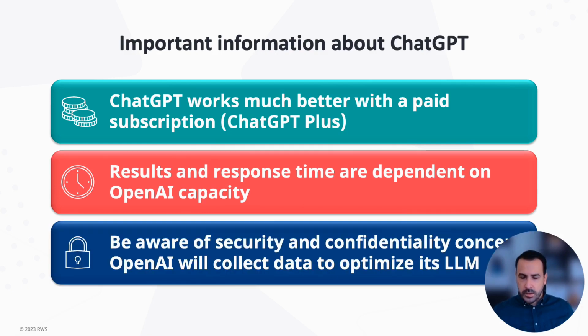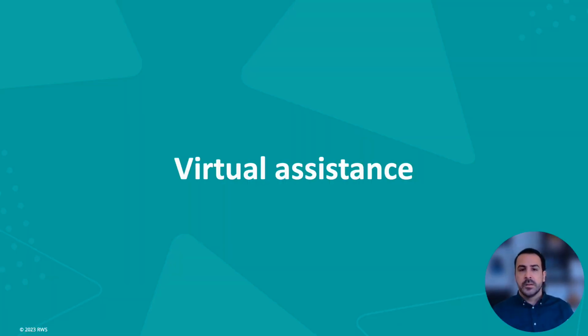It's also important to be aware of security and confidentiality concerns. With the public ChatGPT, OpenAI will collect data to optimize its large language models. So you need to be sure that you can do this with content if you have an agreement with your customer. Despite this, for non-sensitive information, this plugin is a great translation aid, as you can see. And we will evolve this to also support non-public LLMs in the future, so that you can also use this for sensitive content.